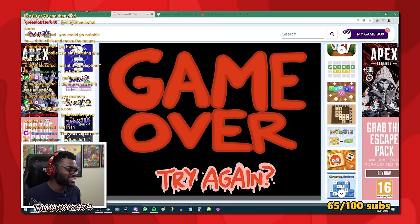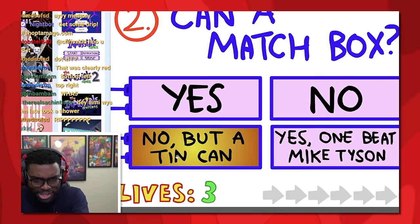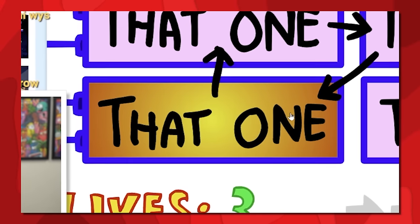What? Game over number 2. But wait a minute, the answer was no but a tin can, which was in the bottom left corner. Turns out I was so focused on remembering the question, I didn't even pay attention to the answers. The correct answer was in the bottom left, but what's pointing to it?